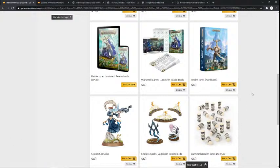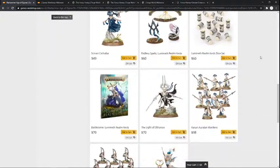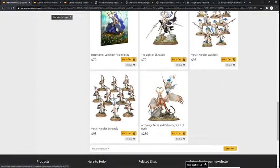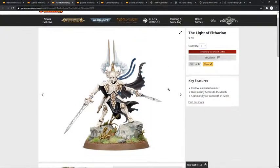Yeah, man, this Age of Sigmar stuff is so all over the shop. How much more stuff is in this faction? Look at them all. Light of Altharion.